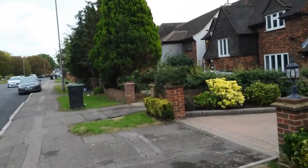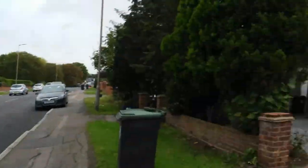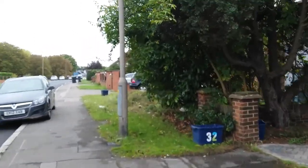Right, need a bit of shade. That's nice. I like it. But I like these ones though. Look at this. I like these better. Really nice. We're still on our walk. It's nice to do a walk than it is to get a bus.